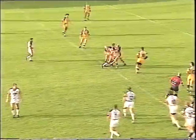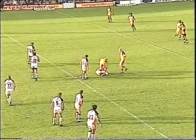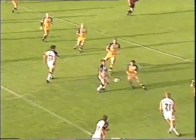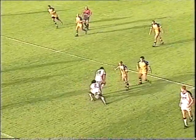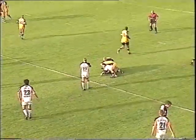Hudson gets the ball away. This is Saxton, brought down by Doonerman and Senior. Orr gets away to Mitch Healy. Mitch Healy gets the ball away to Johnson, and a brilliant tackle by Francis Cummins. Price tackled by Feather.